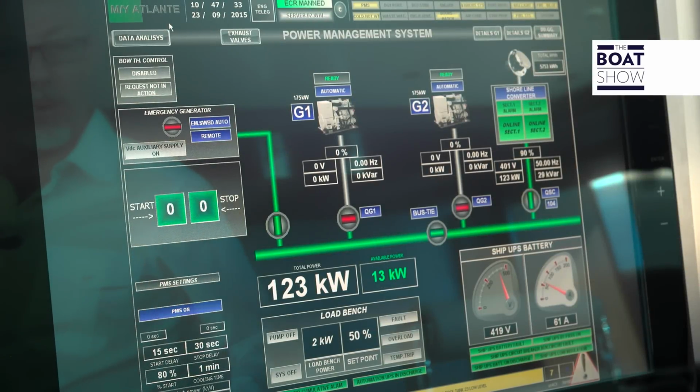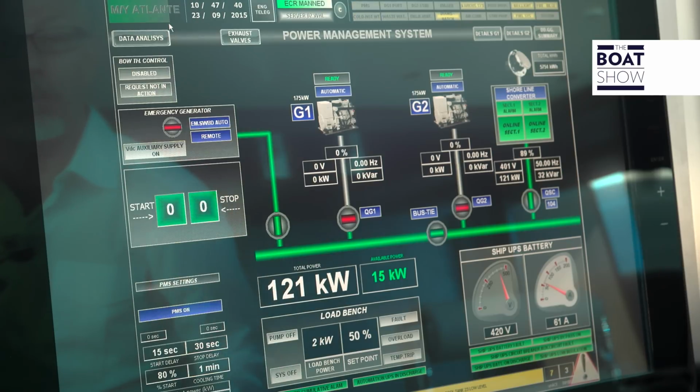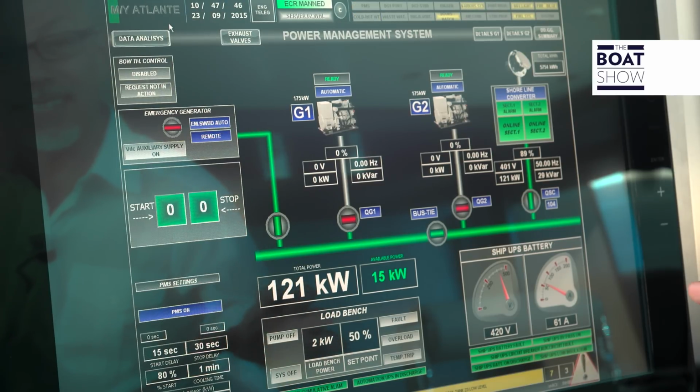In the machine room, there are 3 energy generators. 2 are permanently working, and there's 1 reserve, so altogether they generate 436 kilowatts, the equivalent electricity needed to run 70 houses.